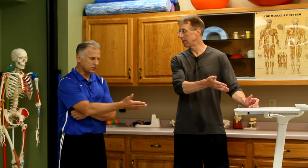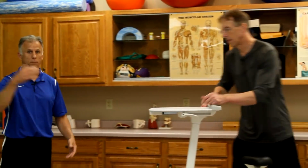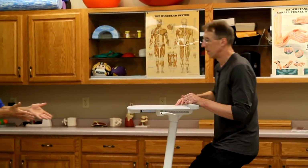Can I mention this one, Brad? I think stationary cycling is really good because it's controllable. You can do it in your house. Doesn't matter what the weather is outside. You have a good avenue for aerobic exercise.